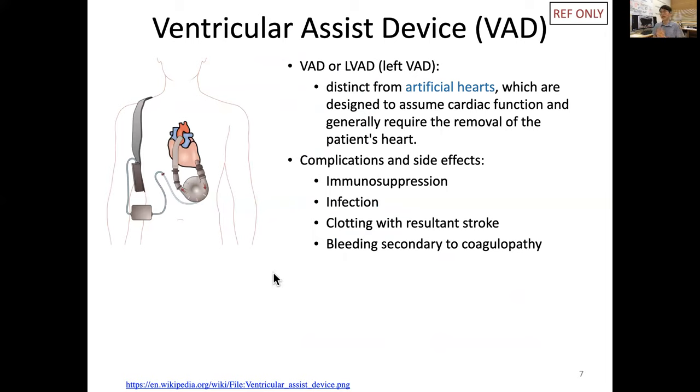So what is the last thing? Ventricular assist device. I have this picture, which shows this left ventricle. If the left ventricle function is not good enough, and the function of the left ventricle is a pump, then we put a pump here at the left ventricle, and the pump output goes to the aorta. This requires power and energy, so there's an electrical wire connected to an external battery.